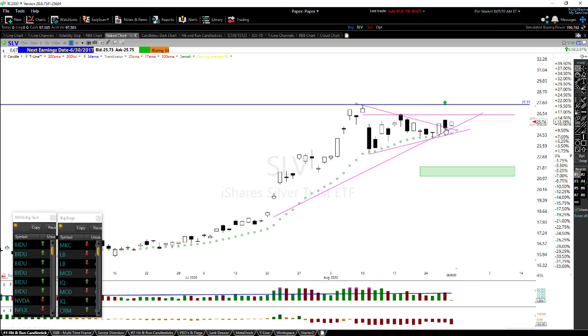SLV. I was long some SLV. Now, I did close this. You guys all know the way I treat the Road to Wealth account and the way I was able to grow it the last time I did this, from $5,000 to, I think it topped out at $78,000. From $5,000 to $78,000, 1,400 and some odd percent, starting in January 2018 and ending just a couple months ago.